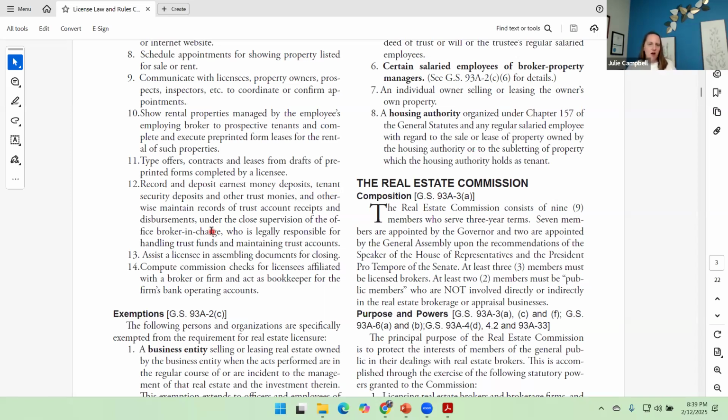They can assist in putting documents together for closing, and then they can disperse commission checks once it's closed. So they could pay the agents on behalf of the firm. So here you go. This is what your unlicensed employee can do.